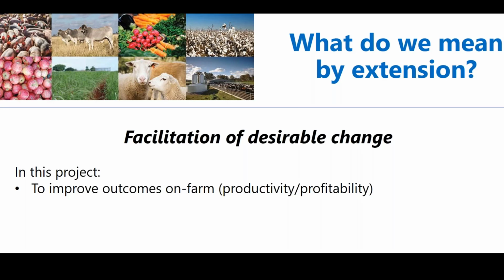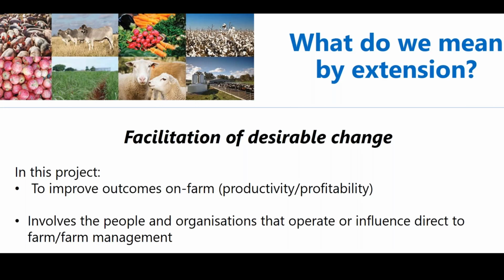Further, whilst extension is often attributed to public sector roles, in this project we were interested in all the people that work to facilitate change. We're particularly focused on the farm level and the people and organisations that operate or influence direct to farm, and how these people and organisations can be more effectively engaged.